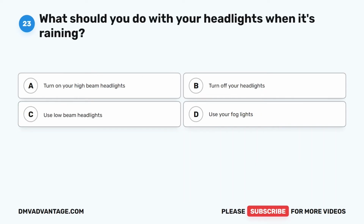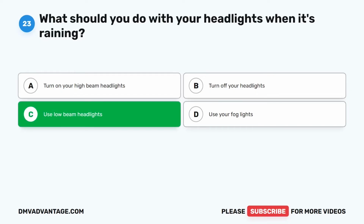Question 23. What should you do with your headlights when it's raining? A. Turn on your high beam headlights. B. Turn off your headlights. C. Use low beam headlights. D. Use your fog lights. The correct answer is C.